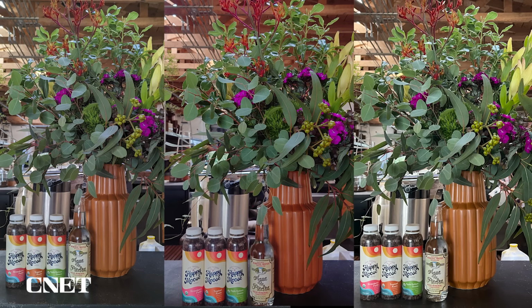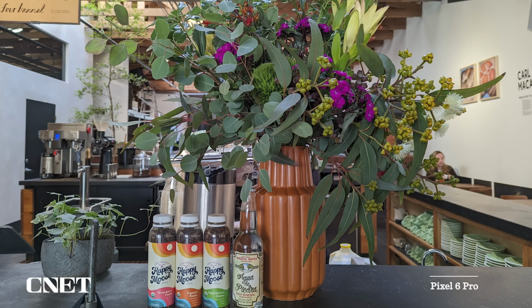The biggest takeaway is that in good light, even medium lighting, like these photos of a vase of flowers that I took indoors, photos from all three phones look good. The photo from the Pixel looks the sharpest, but I love the way the Sony renders the colors.